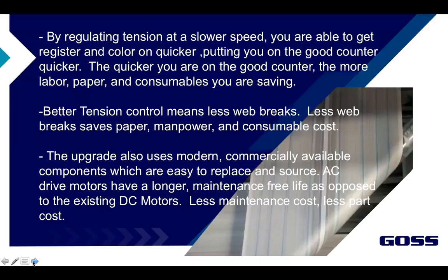The upgrade also uses modern, commercially available components which are easy to replace and source. AC drive motors have a longer maintenance-free life as opposed to the existing DC motors. Less maintenance cost, less parts cost. And in today's world, maintenance personnel are hard to come by to work on older equipment. So as we put newer technology in older equipment, it makes it so that your newer maintenance personnel are more adept at fixing problems quicker and cheaper.